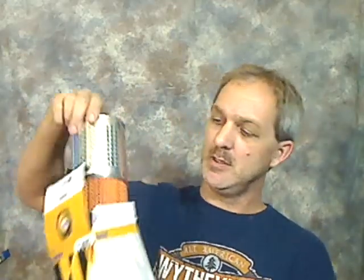I also have a NAPA filter. It's made by the same company. If you look at this, it's going to be identical. That's the one I purchased from NAPA the other day. And if you look at it, it's identical to the Wix. Even the color of the paper is the same. No plastic. And they also have the same seal kit in them. It's just counterproductive for me to show you each one.